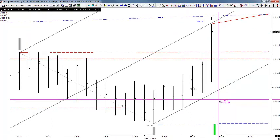Okay. I draw a median line. Now we're at the median line. So this has good frequency. With 80% probability, we should make the median line. We do. Andrews 101. Now we pull down.